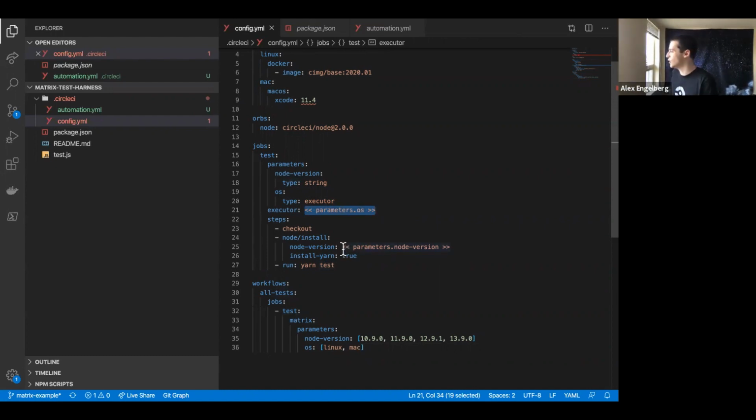And I don't want to put GitHub Actions on blast necessarily, but if you look at the syntax that they used for matrices, you can kind of see that they built out this whole parameterization system just for the matrix aspect. They didn't have that piece already implemented.